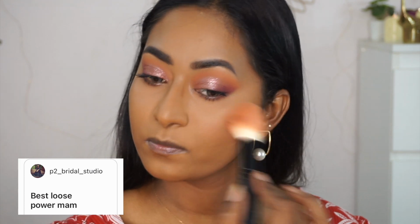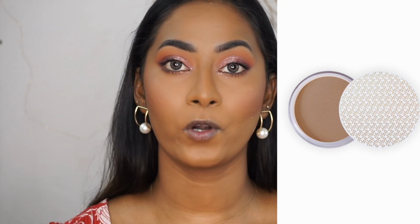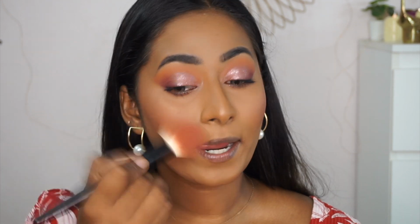Then there is a question from P2 Bridal Studio, and she asked me for the best loose powder. I've got two favorites with me, one from an affordable category and one from the high-end category. The affordable one is from K-Beauty. The K-Beauty loose powders are amazing, easily comparable to any other high-end loose powders. Just get it. They've got quite a bunch of shade options to choose from. They are super long lasting, very soft, smooth, and they make your makeup last super long.